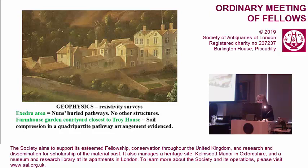I did conduct resistivity in the nuns' exedra garden and found nothing other than their buried pathways. Makes sense, because apparently in the 1930s, they took all the trees out and ploughed it, so it probably ploughed out anything of earlier dates. In the farmhouse garden courtyard, closest to the house, I found no evidence of buried pathways or walls, but it did come across in the resistivity as if the soil was compressed in that quadripartite arrangement of parts. So I think I'm just picking up there, no paving as such, but compression of the soil with those pathways.